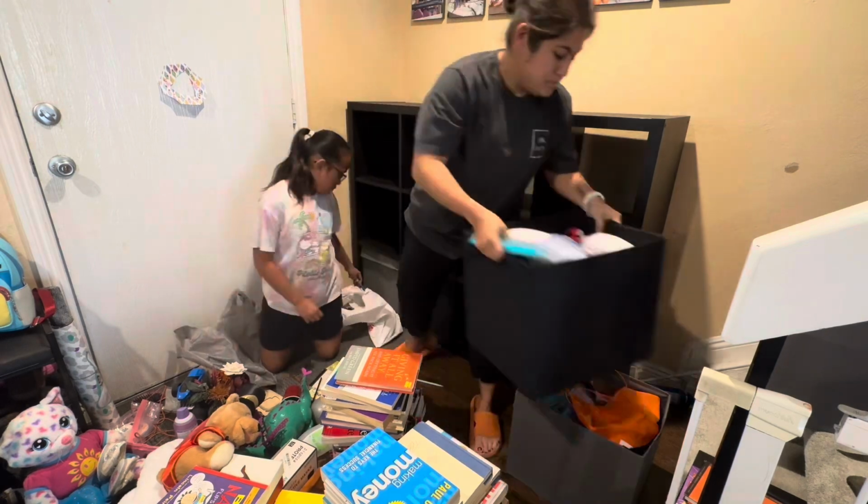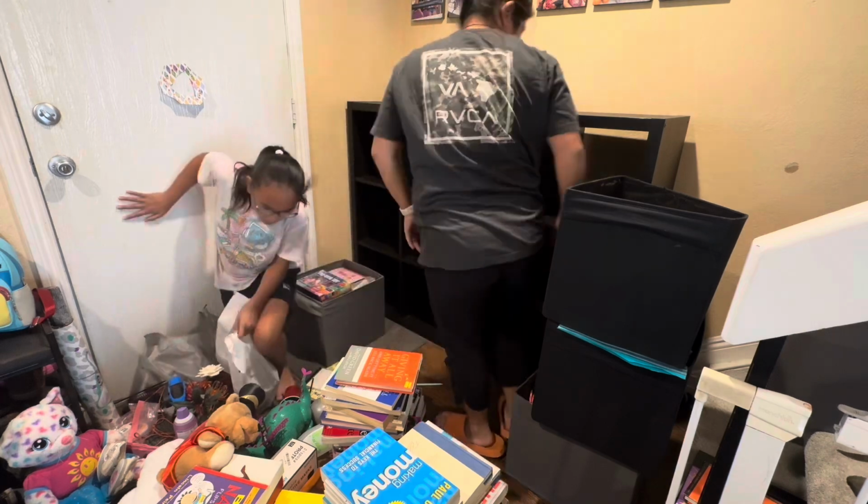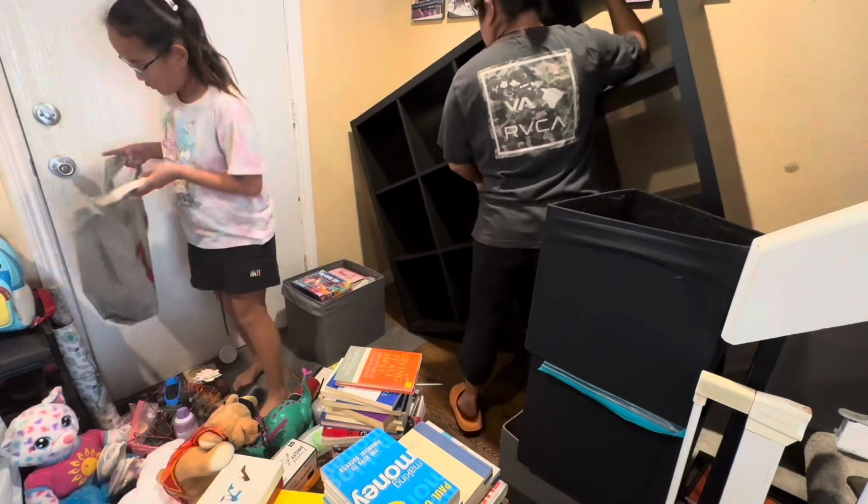She's still cleaning the floor, but we'll eventually start going through the cubes, and I'm also going to start putting away all of my books. So that is my goal right now.